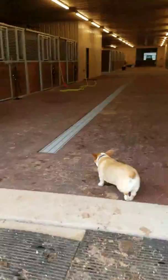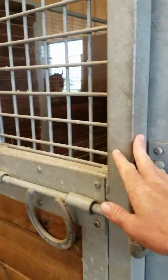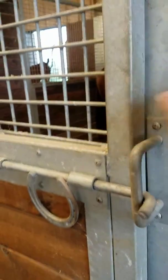I like sliding doors as opposed to open and close doors, so that nobody hangs a hip and drags a door and gets in between here and there. So I do like a door that slides like that.